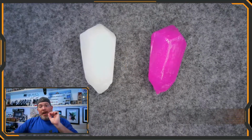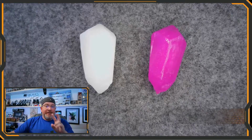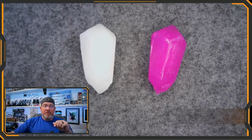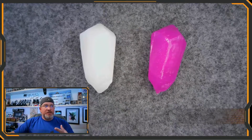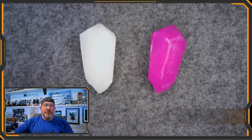All right, so here we have the Rakata Temple Kyber. Now this 2-pack is glow in the dark, and I'll show you how that looks here in just a moment. Each one of these Kybers is single chipped, so they only have one voice pack and one color on the blade. This particular set, of course, has a white Kyber, which is going to have Chirrut Imwe on that one, and then you have your purple, which is your Mace Windu.